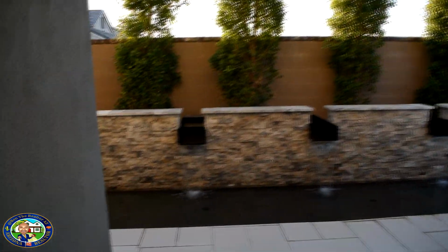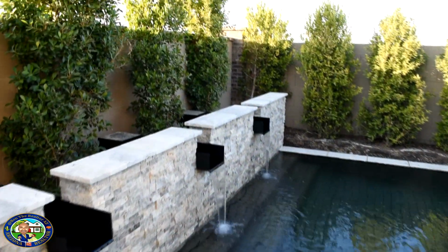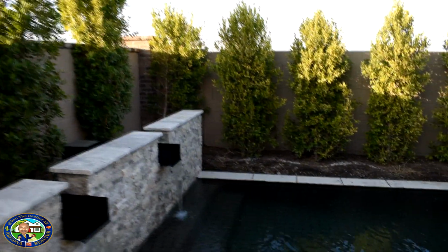Okay, so this house base price starts at $736,000. $736,000 is the base price. It's the Charlotte collection and the Davidson model.